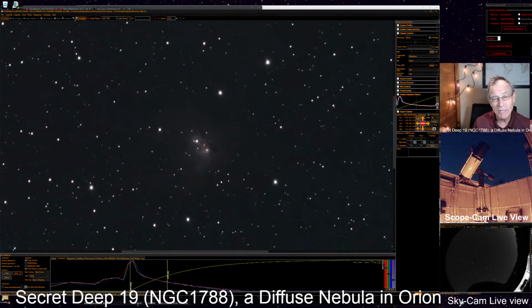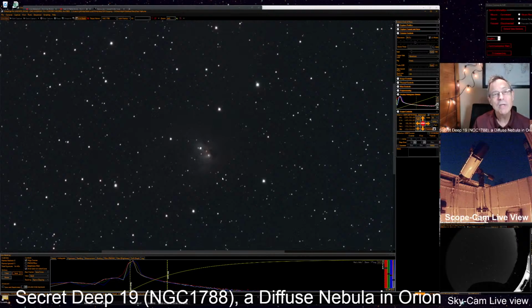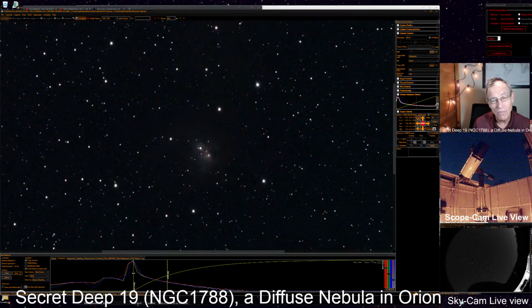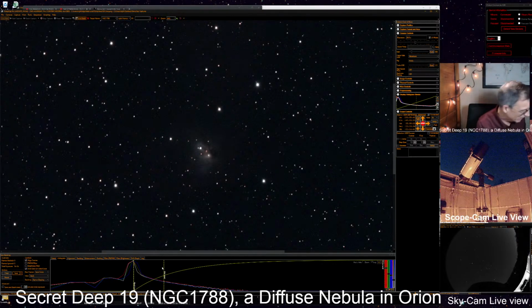And that's part of what gives us these kind of amazing views, because we can set our black level on something that darkens out all that noise because of these 3 minutes worth of live stack. We have 9 different subframes, 20 seconds each, and already we can see this nebulosity that is Secret Deep 19.